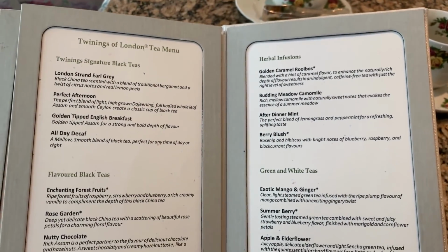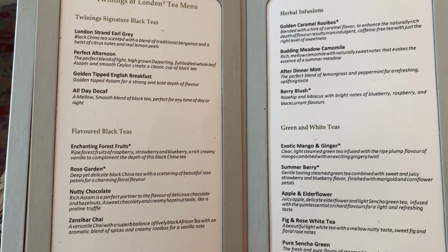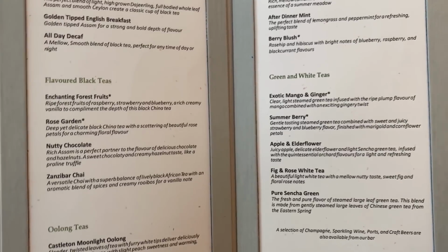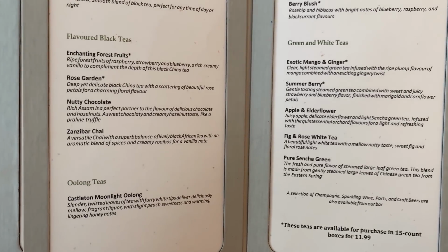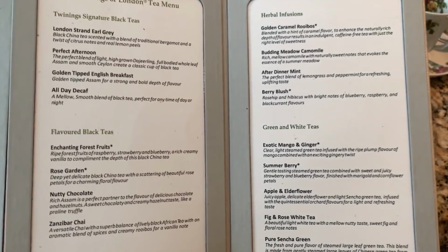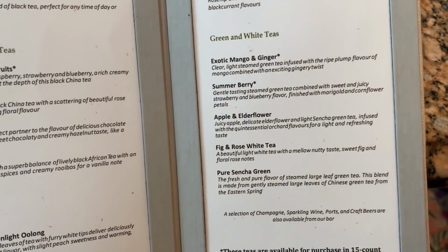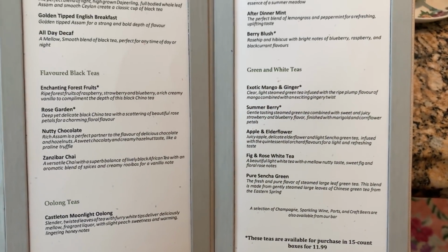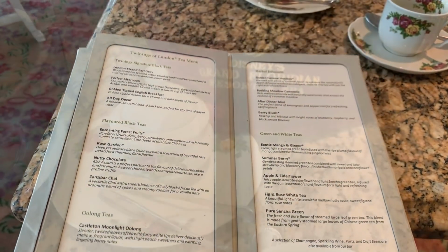It's very extensive, all Twinings. She explained the enchanting forest fruits is the most popular tea, but she said her favorite is the fig and rose. But there is all kinds of options as far as tea goes here. And then they also note that champagne, port, beer, wine available from the bar. So lots of options.